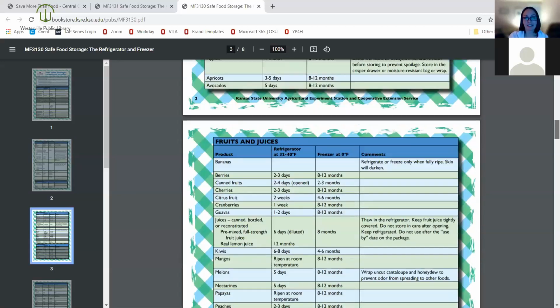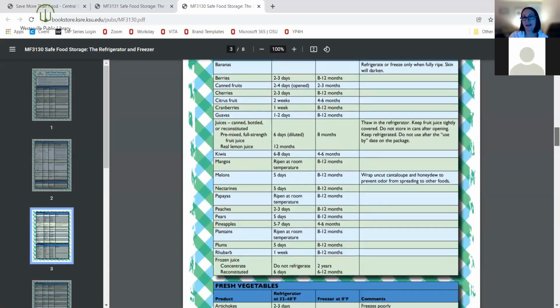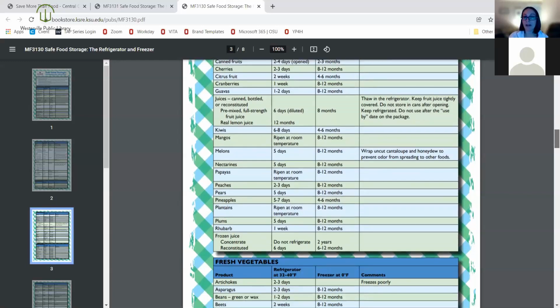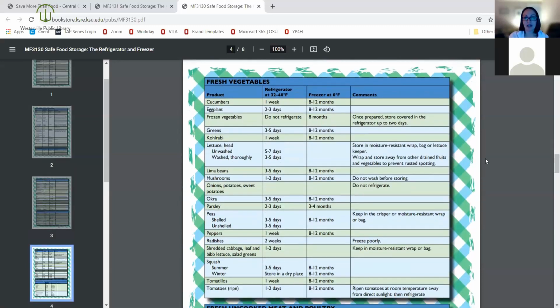Fruits and juices, as well as vegetables. And the nice thing about these charts is they'll tell you about how long something will keep well in the refrigerator. You'll see notes here, like for your onions, potatoes, and sweet potatoes. Those do best when they're left out at room temperature. You do not want to refrigerate those. And tomatoes will do best when you ripen them at room temperature, and then you can refrigerate them. So just some tips for your fresh produce, if that's something that you struggle with.